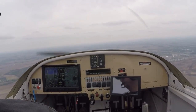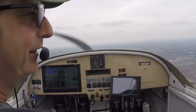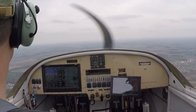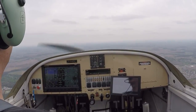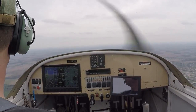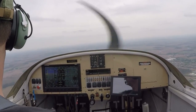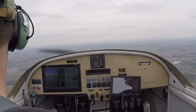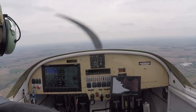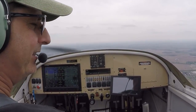There he is, yep, turning final just as we go over. And the other guy is making a left crosswind. He's off the runway. Doesn't sound like there's much going on at the home base. Haven't heard a peep. There's a 9-hole golf course that I didn't know about. Wonder what that is. Not that I golf.